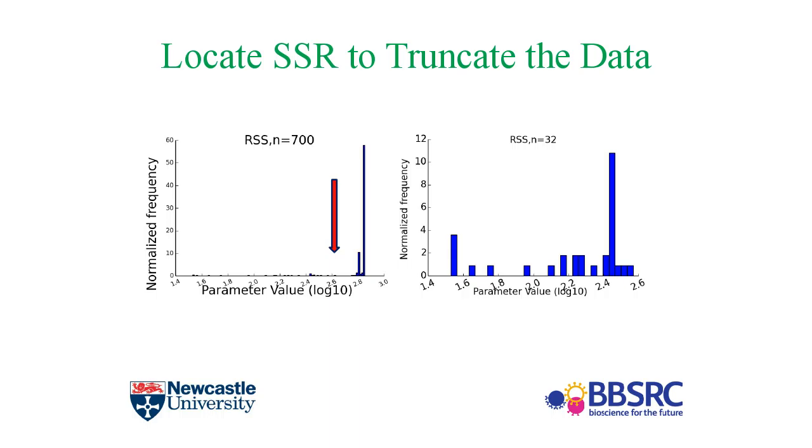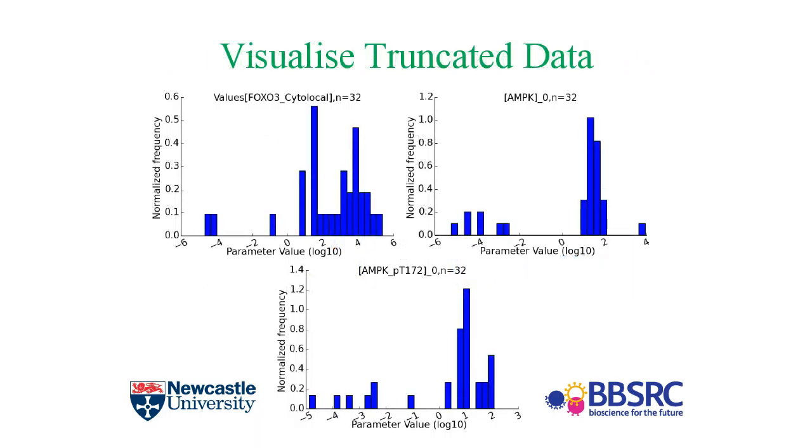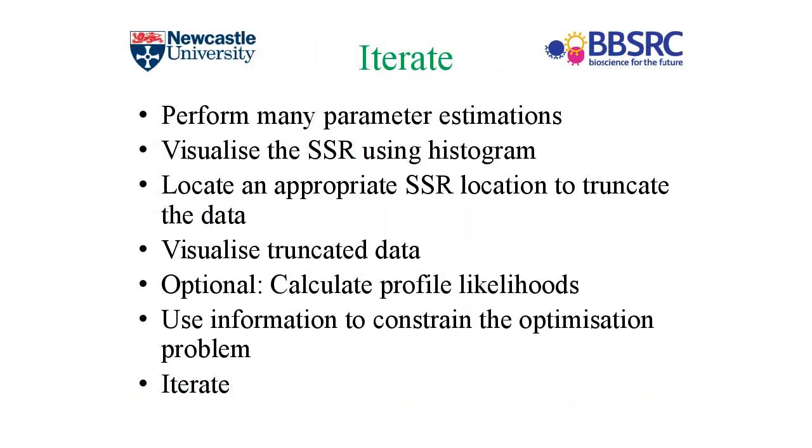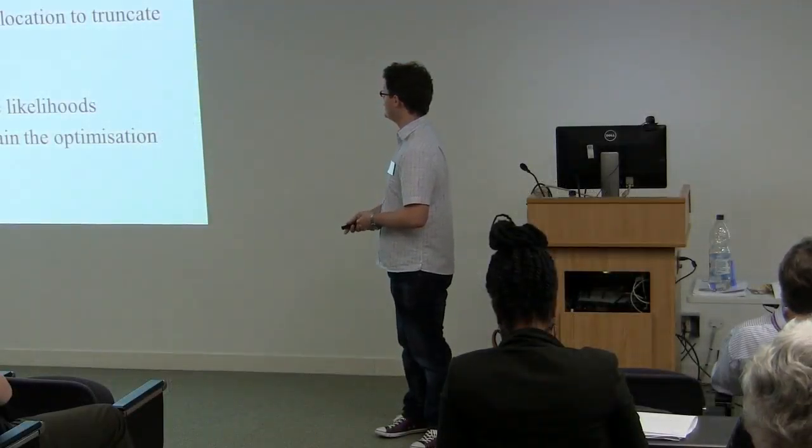So now we've got this, we look at each individual parameter value for these different parameter sets. For example, here we've got FOXO moving out of the nucleus back into the cytosol, AMPK initial concentration and AMPK phosphorylation initial concentration. And again, we can see here that there are definite areas where the parameter value is likely to be, because of the frequency of occurrence within these low RSS datasets. So we can then constrain the optimization problem by constraining the parameter boundaries, for example, where the arrows are, and then we do the whole thing again and again and again, and then feed it into the identifiability software, which Kieran's going to talk about at length tomorrow, to hopefully get an identifiable model.